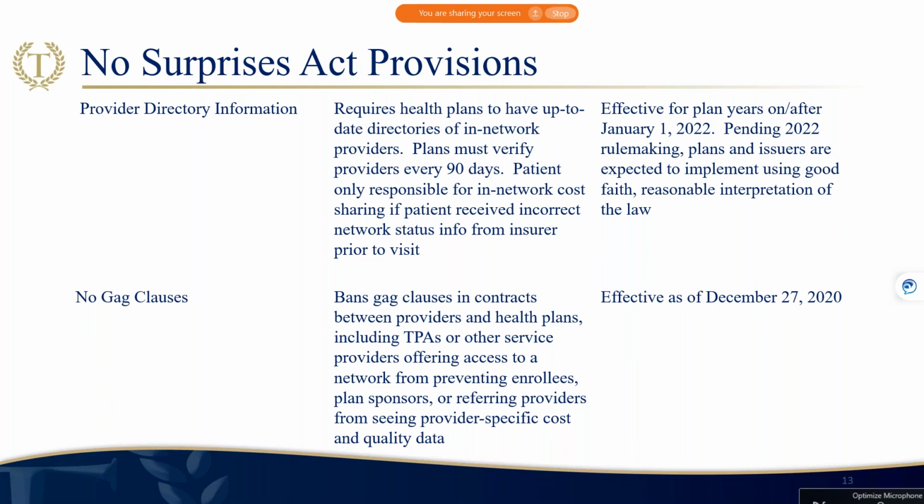No gag clauses. So, you know, when you ask your doctor, well, what is the cost? And they always say, well, it depends what your insurance pays. Right? Because there seems to be this murky land of where things are calculated. Honestly, medical costs are mysterious. Everything's behind the veil, behind the green curtain. And so this is an attempt to pull the curtain back.